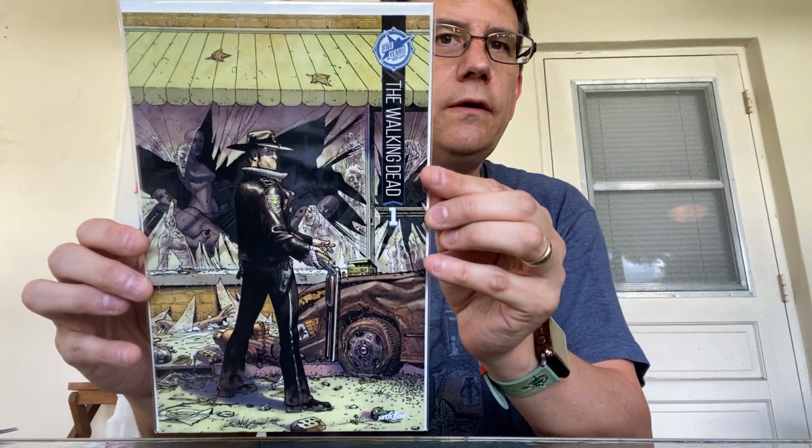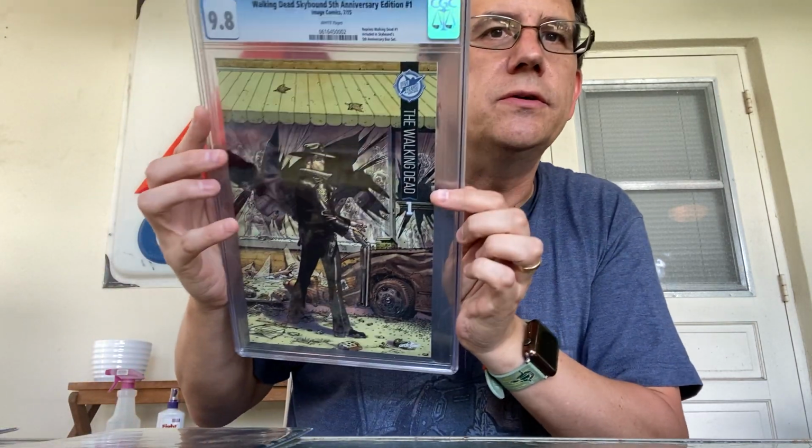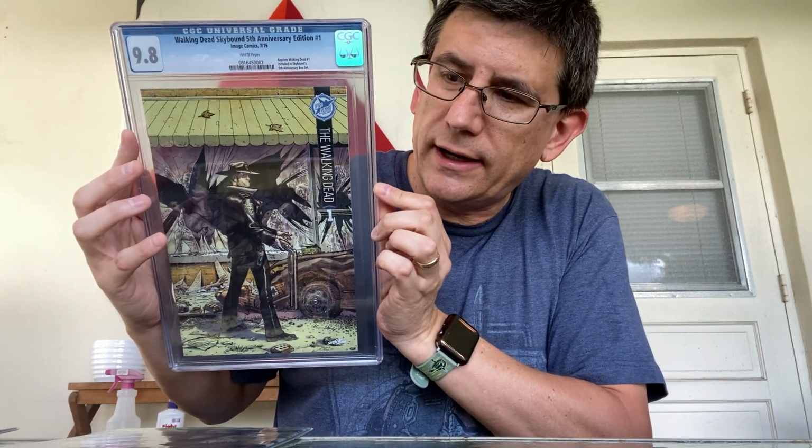Here we go. Here is the 5th anniversary Walking Dead, number one. And I have that in a CGC 9.8 too. I don't know why, but I do. I think I ended up just getting it somehow. And here is the black and white sketch version of that. And I do have the blue one of that, all in blue sketches. It's in a sealed box, unfortunately, so I don't want to take the box apart and break the seal, but there is one in there.